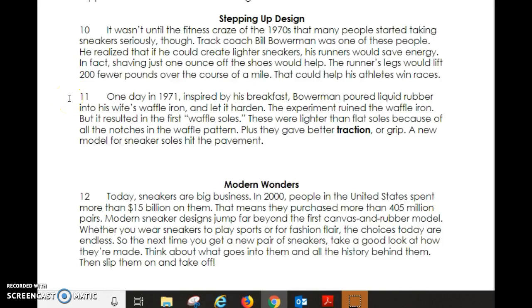One day in 1971, inspired by his breakfast, Bowerman poured liquid rubber into his wife's waffle iron and let it harden. The experiment ruined the waffle iron, but it resulted in the first waffle soles. These were lighter than flat soles because of all the notches in the waffle pattern. Plus, they gave better traction, or grip. A new model for sneaker soles hit the pavement.